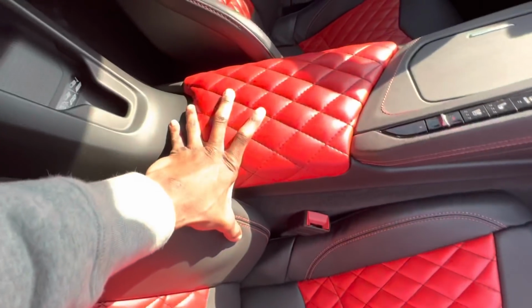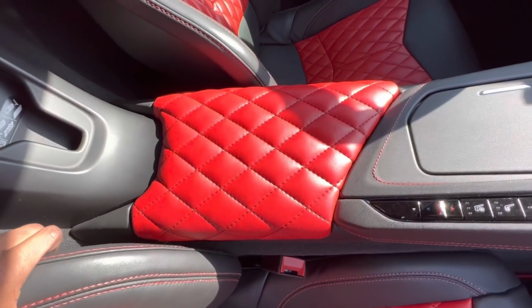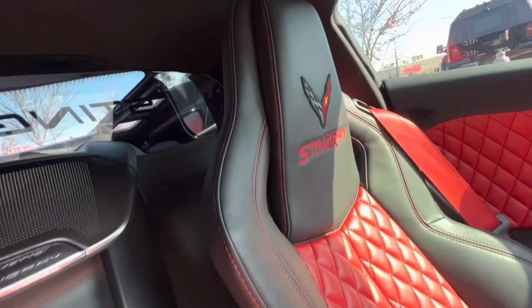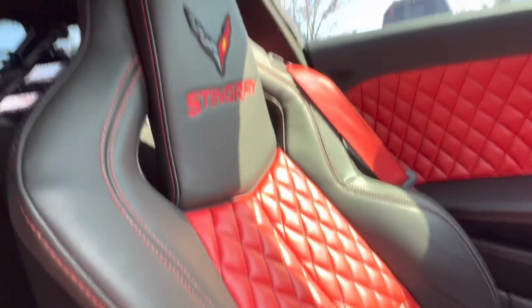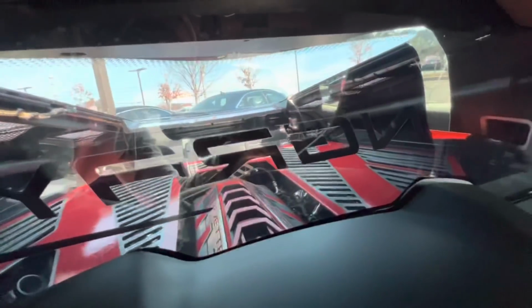What y'all think? Do y'all like this? Do y'all like the diamond stitching that they added with the red stitching in the black? And I like this too. They stitched Stingray in there. Oh, they got some red stuff going back here too. Check that out. That's cool. And they need to lock this, don't they?